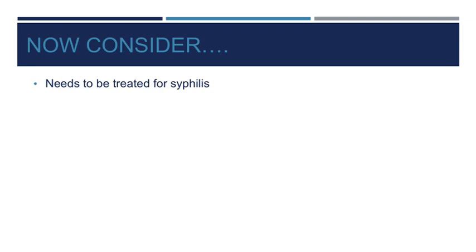So think about it, you get a consult for a patient that needs to be treated for syphilis. They've got that unknown penicillin allergy, and now you're kind of like, crap, what am I going to do? Because penicillin's your drug of choice. So you have to really decide, you have to get a good history and find out, is this patient a candidate to maybe just challenge, or do I need to move them up to the ICU and do some desensitization so I can treat them?